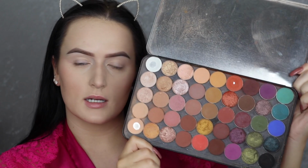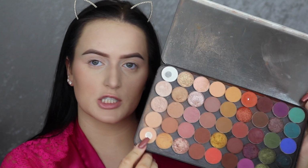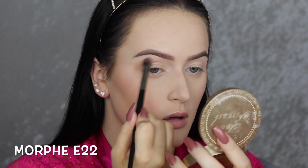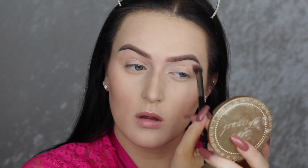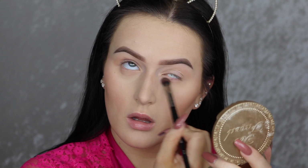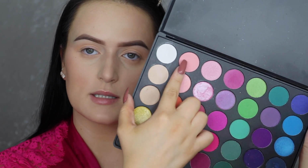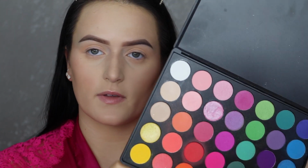I'm also going to be using my Custom Z palette, and first I'm going to be applying Makeup Geek Peach Smoothie as my transition shade. Now I'm going to be going back in with the Morphe 35B palette and taking this pale pink shade right here and just buffing that into my crease.